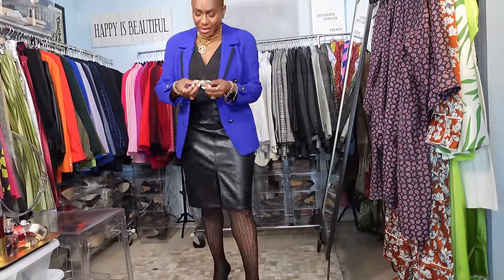I like the blazer with it. I think this works. I think it complements. This kind of has an army print. The colors, the variations of the brown or olivey green color that's in there.